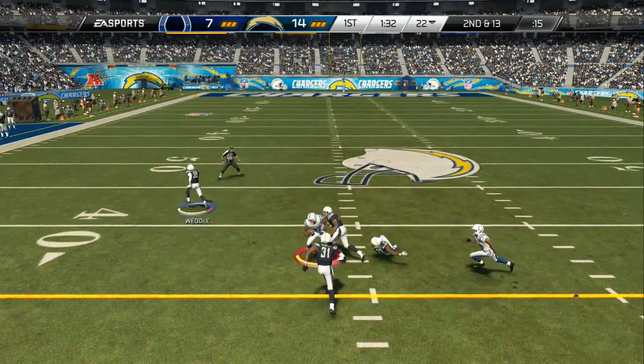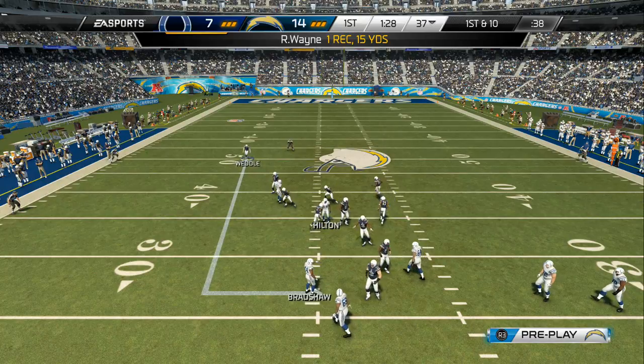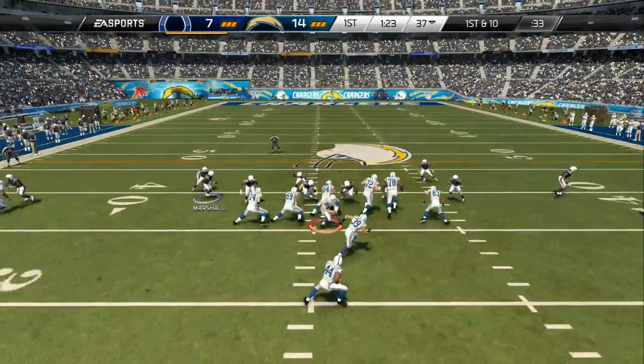Reggie Wayne hauls in that bullet pass. The quarterbacks and receivers in the NFL now are so good. It's so easy for them to throw and catch.